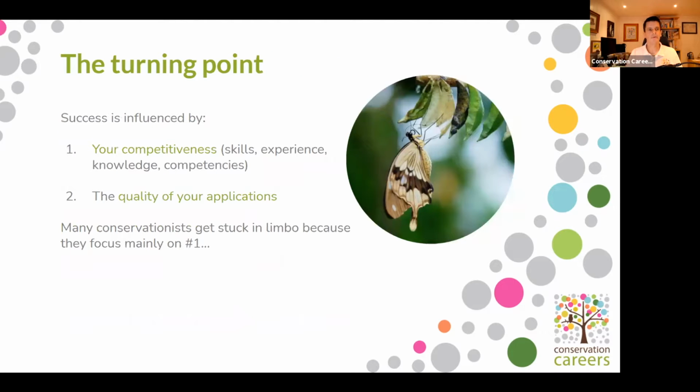So, Kristi, let's talk about turning points. Okay, thanks, Nick. So when you're applying for jobs, really there's two key things that are influencing your chances of success, right? And the first is really obvious, it's what we all think of. It's your competitiveness. So this is things like education, training, your knowledge, your skills, your experience, all that kind of stuff. Basically what you can do and how you do it.